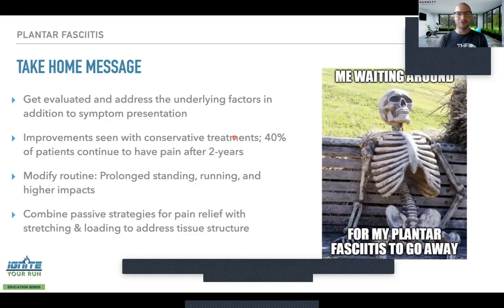Improvements are seen with conservative treatments. This is interesting and important to understand. We do see improvements with conservative treatments. However, 40% of patients continue to have pain after 2 years, right? So that's this person on the side right here. This person's been waiting and waiting to feel better from their plantar fasciitis just because these things are very tricky. They don't respond well. We're on our feet often. It's hard to reduce load on this tissue, reduce symptoms, improve just overall strength and resiliency of the tissue to get past it. So if you're experiencing plantar fasciitis, just know it could linger for a fairly long period of time.